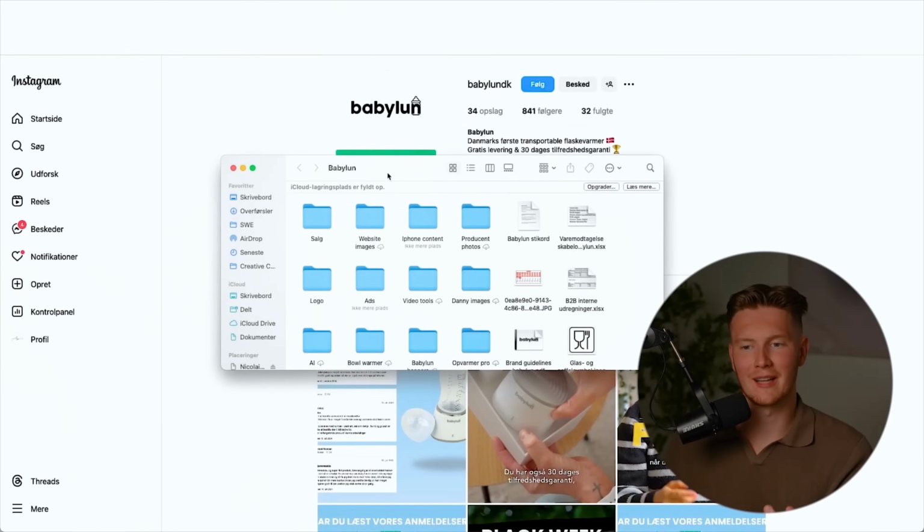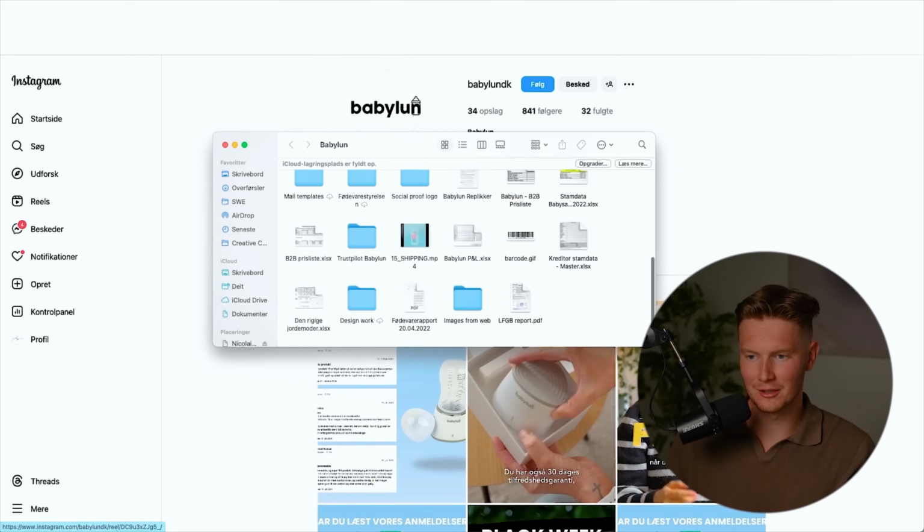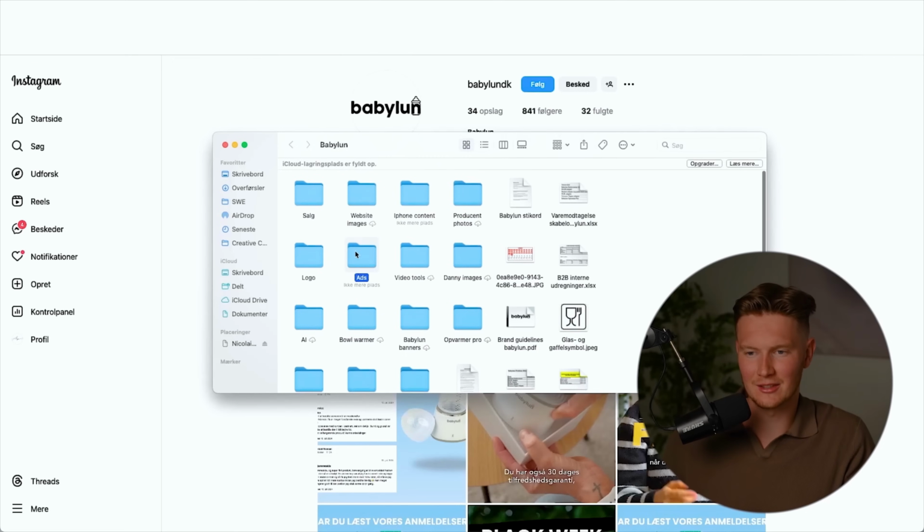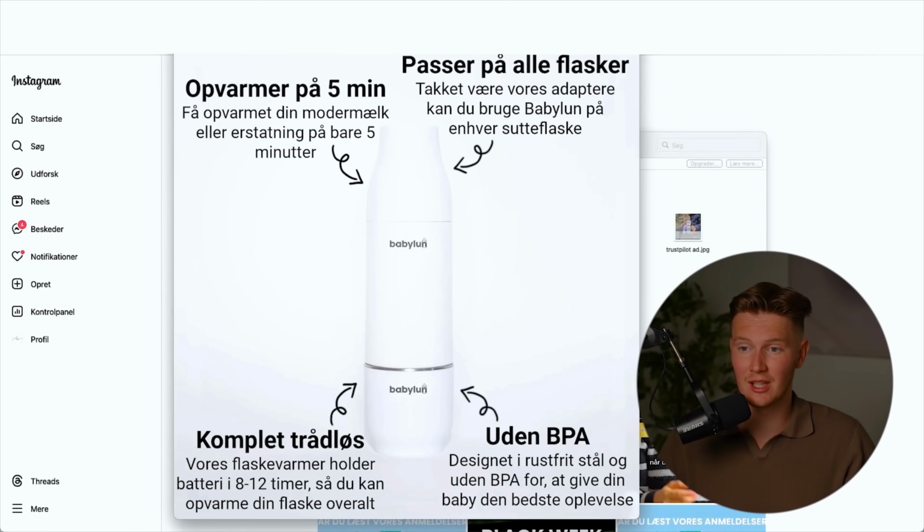So let me actually break down for you how the ads turned out, because this is a perfect example of the fact that you don't really need the perfect ads in the beginning. You just need something that's okay. So this was actually an image that I just took myself, and I just added these 4 arrows in Canva.